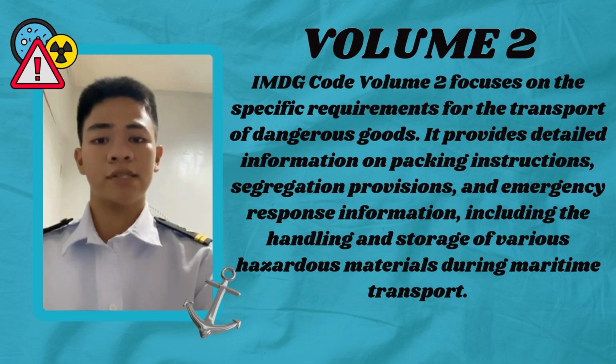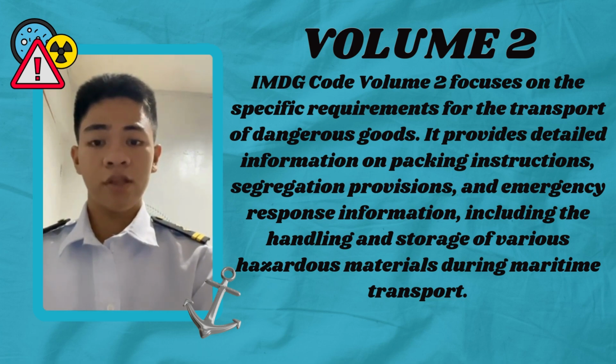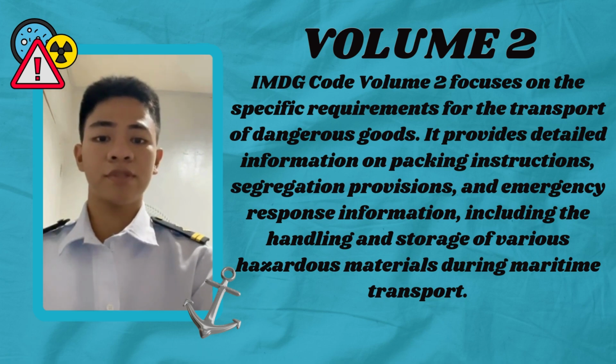Fourth, EmS or Emergency Response Guide, which provides emergency response guidance for handling dangerous goods incidents, including fire, spillage, and medical response. Together, Volume 1 and Volume 2 provide comprehensive rules for safely handling, packaging, labeling, and transporting dangerous goods by sea, with Volume 1 covering general principles and Volume 2 focusing on the specific substances.